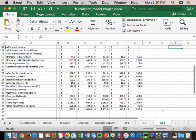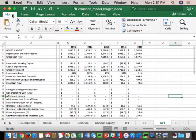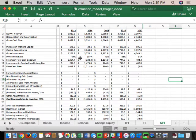So this is CFI. What did you say were some of the key things about the CFI? Historical 5 years. What were some of the insights that you noticed about their CFI? Yeah. Pretty much each year they've been investing more than depreciation. Okay, so pretty high rates of reinvestment. Did anybody do an average over the 5 years? I think it works out to be mid 80s, like 84, 85%.